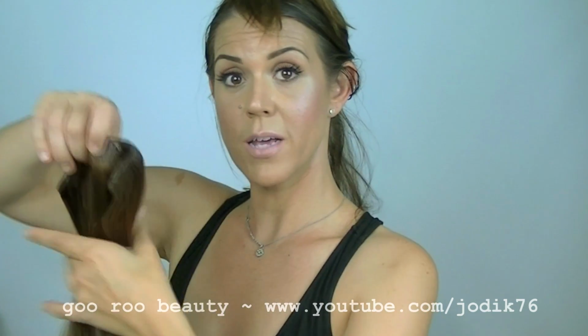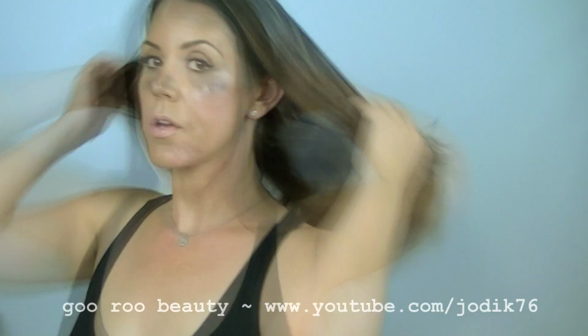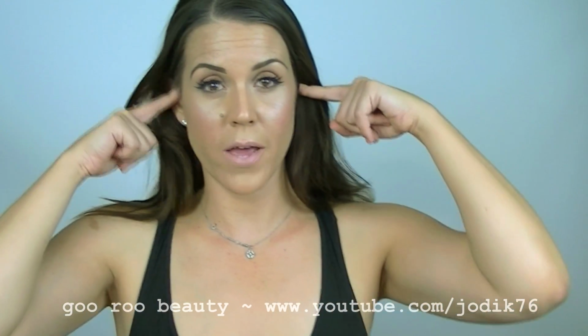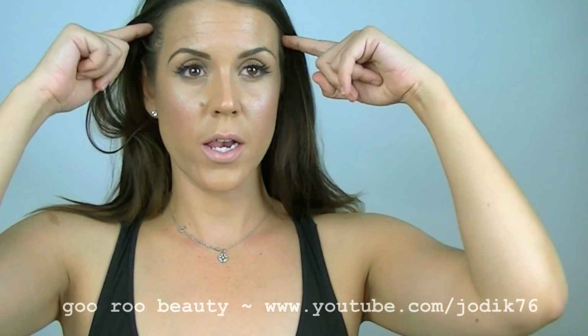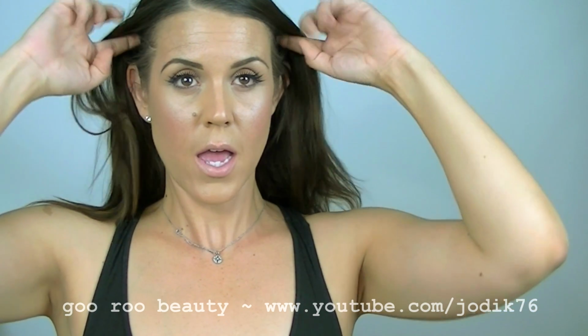And grab the center clip. I want to match that up to the center of my head. So just letting down the rest of my hair. The last section with the widest section I popped at the top of my ears, I just want to go a little bit above that. So here probably in line right here with my temples, and section that off.